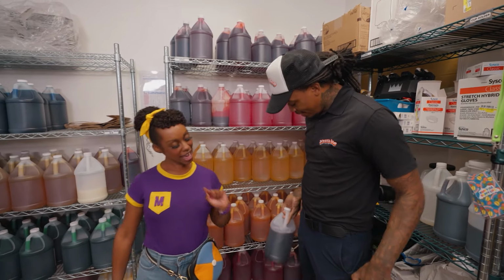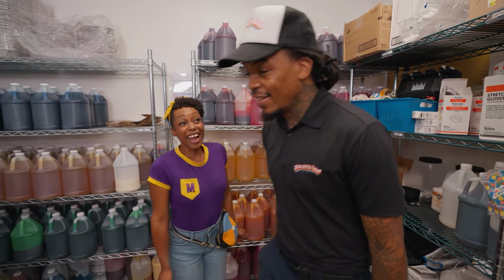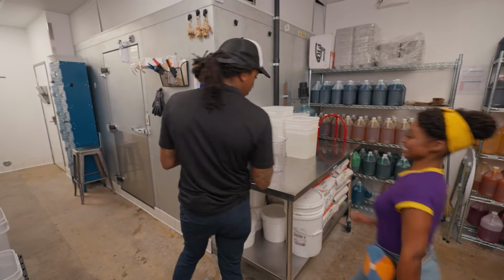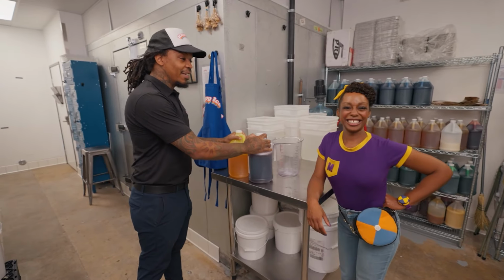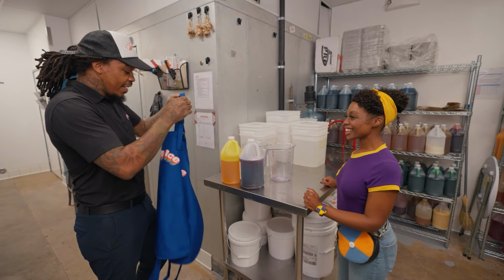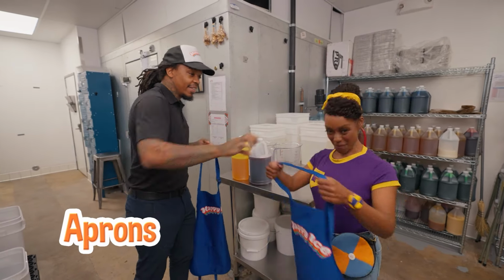All right. Purple and yellow. Got it. Let's do it. Great. Let's go make it. All righty. We now have our flavors. Great. You ready to start making? Yeah. Okay. Well, we're chefs today, so we have to have our aprons.